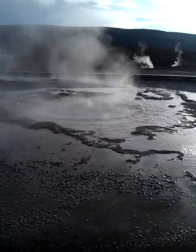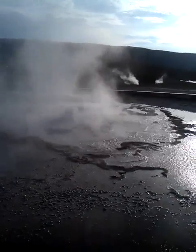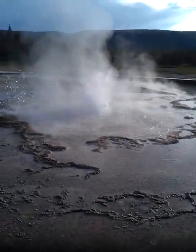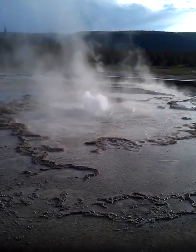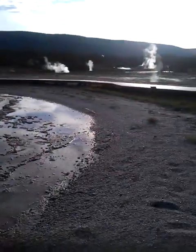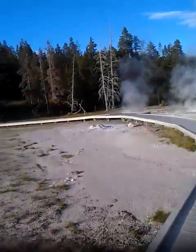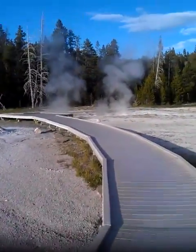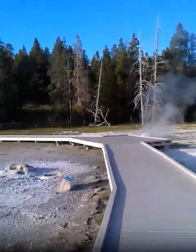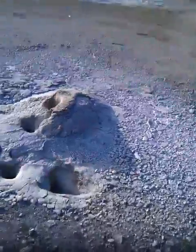Kind of weird how it stopped when I got here. Okay. Should I attribute a supernatural force to nature? That's definitely a geyser watcher. That's Penta Geyser right there.